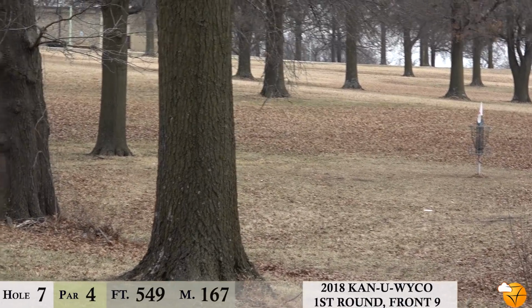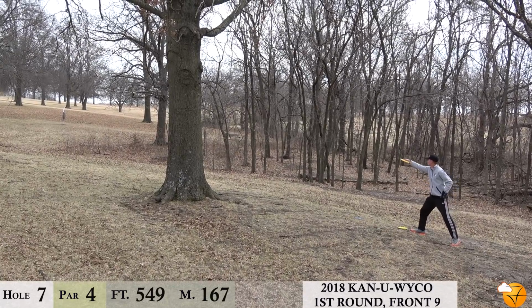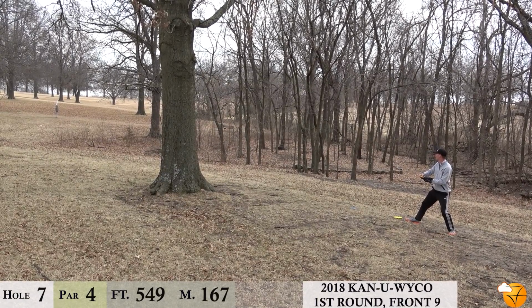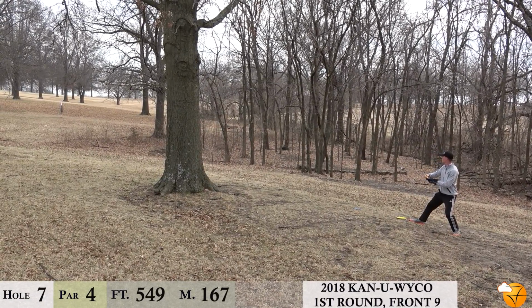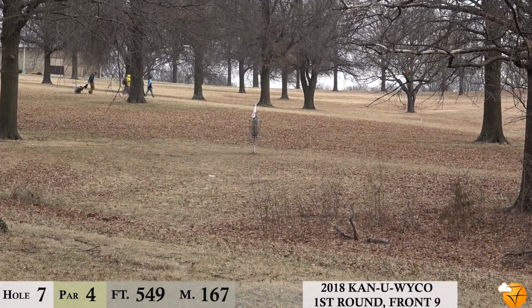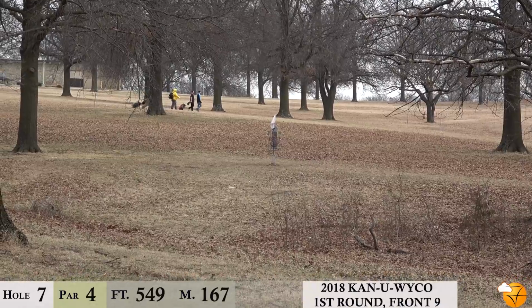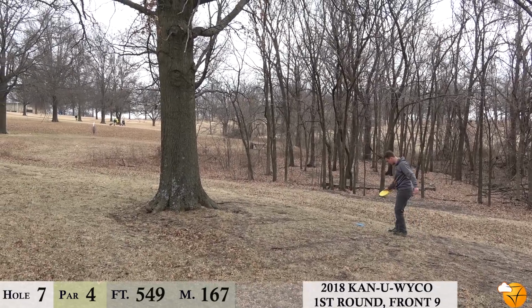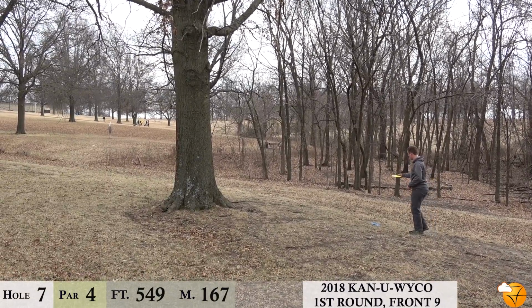Oh, he doesn't do what he wanted to do on that one. He's high left. Andrew, I'm not sure if that clipped a branch, but he is way left and long. I think it clipped a branch.